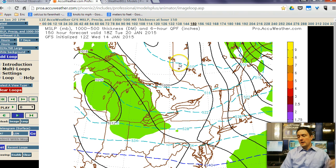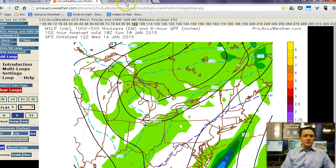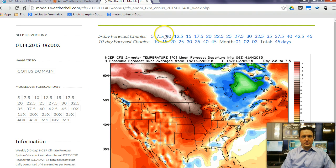But if you're a snow lover and if your business depends on having some snow, this isn't a great pattern for you. We had some snow finally last week, but the next week, not looking particularly snowy in our part of the country. What happens after that, a little too early to say, but the next week, relatively snow-free.